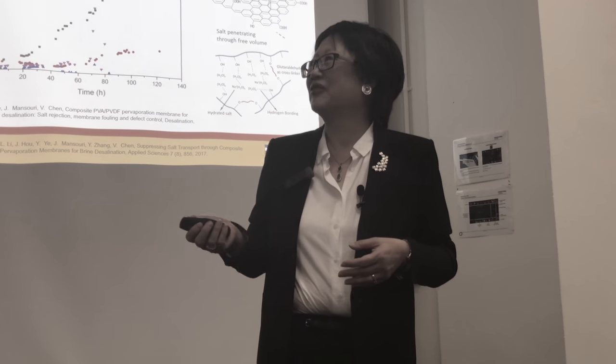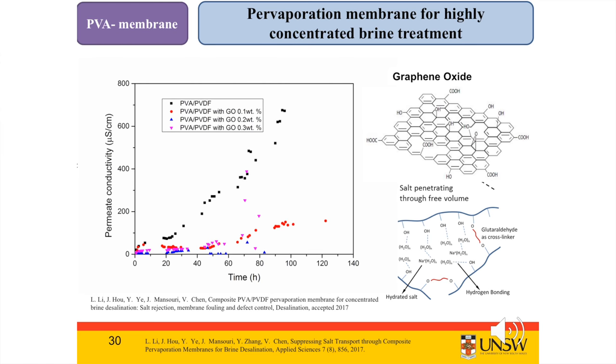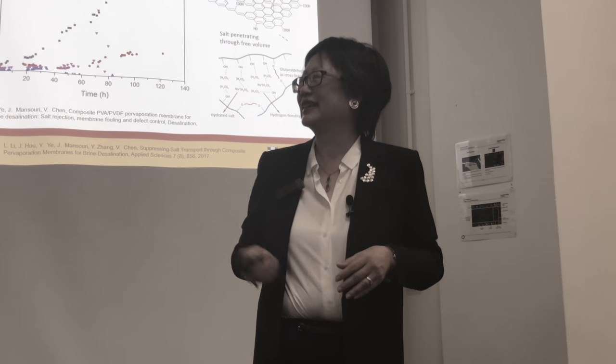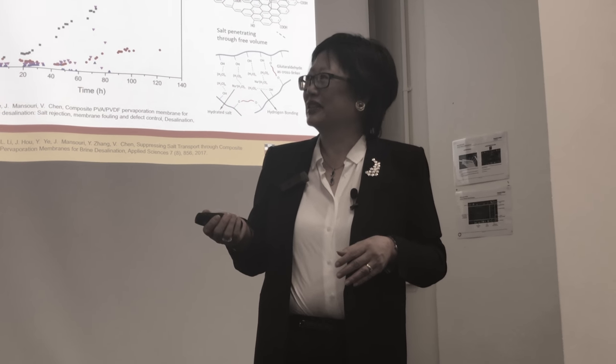So we added graphene oxide, and surprisingly, rather than simply dropping the flux, we didn't get much flux drop, but in fact we got suppression of the salt migration, and this is at only 0.3 weight percent in the coating material. So it's really quite interesting.